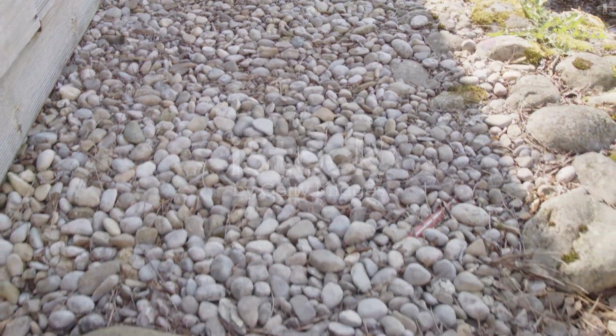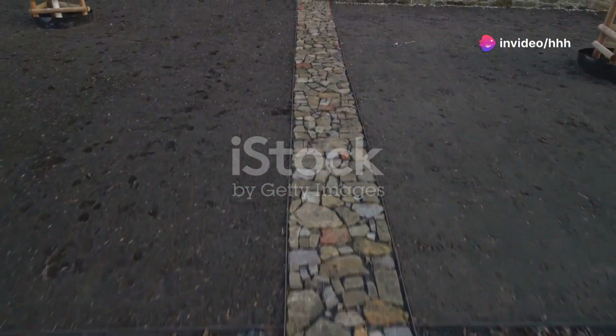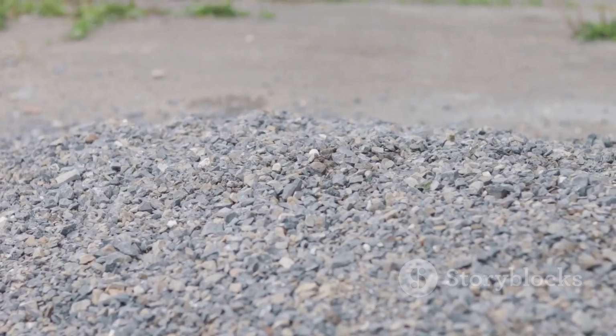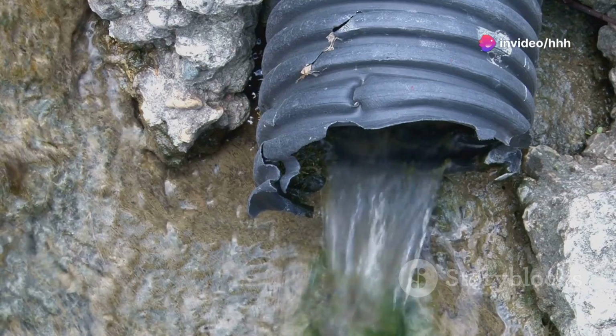For a more rustic, natural look, gravel is a popular choice. Gravel driveways have a timeless charm and blend beautifully with landscaping. It's also the most affordable option, making it ideal for budget-conscious homeowners. Gravel is easy to install and requires minimal maintenance. Plus, it provides excellent drainage, which is a big plus in rainy climates.